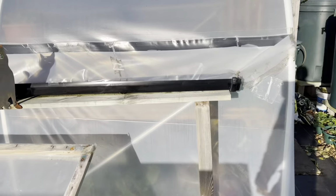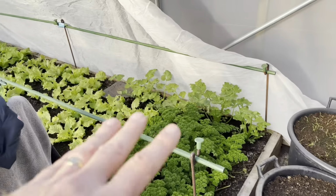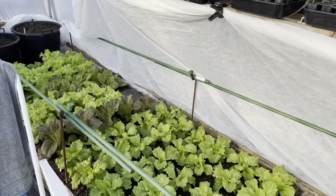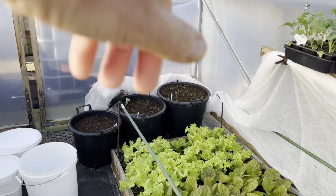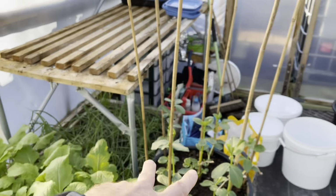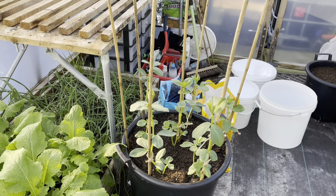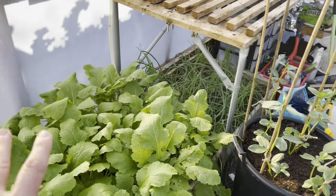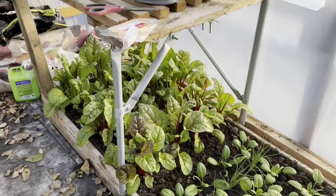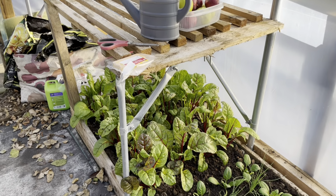So let's just go take a look in the polytunnel. We've got parsley, celery, as I said, loads of lettuces here, loads of carrots down there, early onions there, early broad beans there, lots of broad beans on Debbie's plot. Turnips here, showed you those already, and chard there. So that is pretty much everything in the polytunnel.